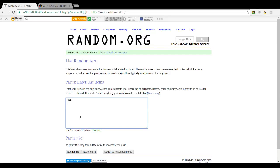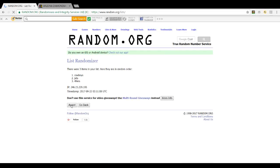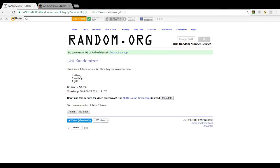So good luck to the Jets and the Cowboys and the 49ers as we random this off. And remember, it's going to hit 3 times before we're going to have a winner. So there goes the first. Here's the second. This is going to be the third and final, and that is to the 49ers. And you'll see listed 3 times there's our date and time stamp, 49ers on the top.